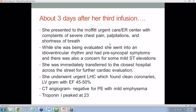So she underwent an urgent left heart catheterization, which found clean coronaries, and the left ventricular gram showed an EF of about 45 to 50%.